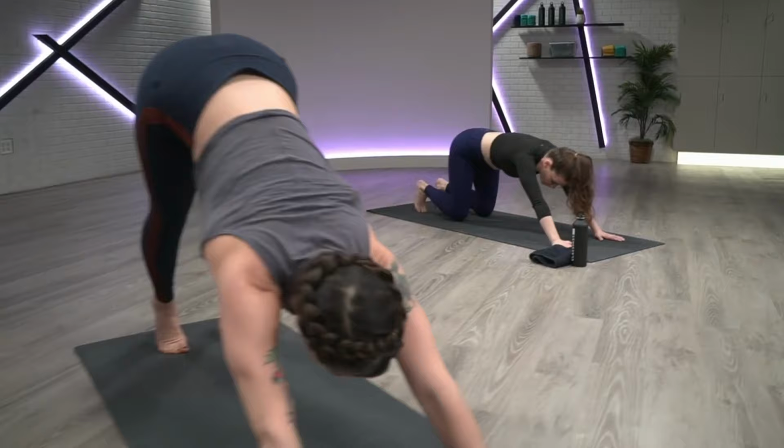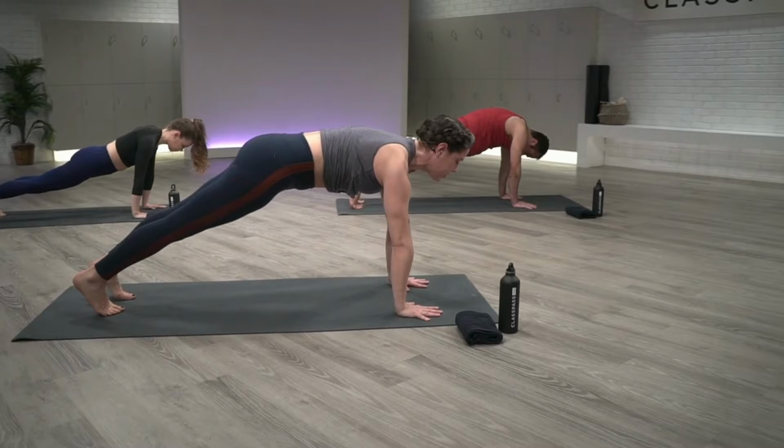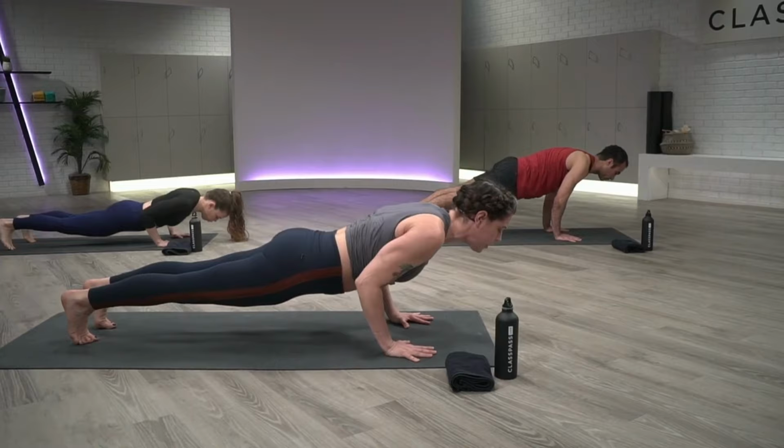Inhale takes you to plank. Arrive in plank on the breath out. Take a big breath in. When you exhale, shift forward, lower all the way down to your belly.